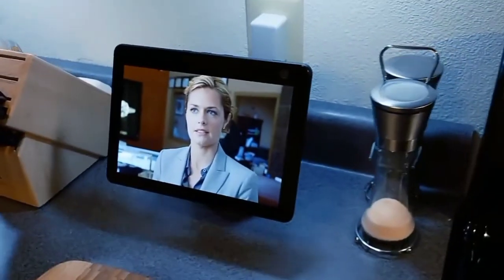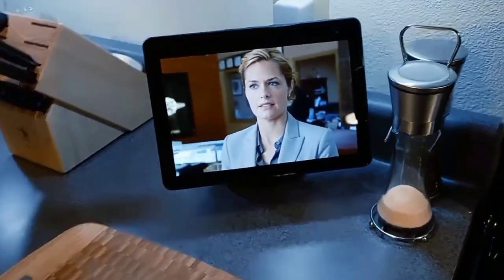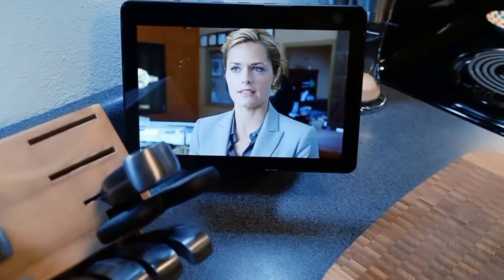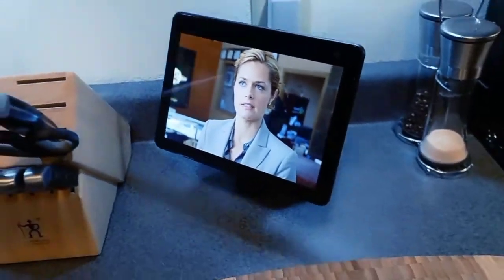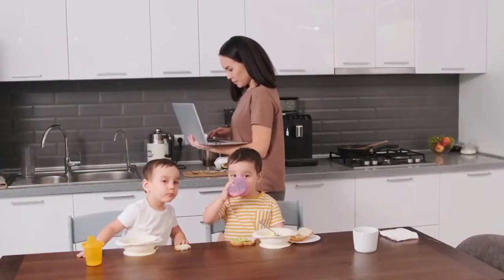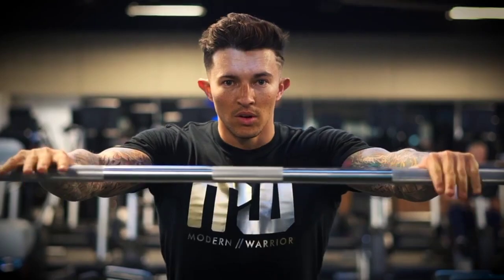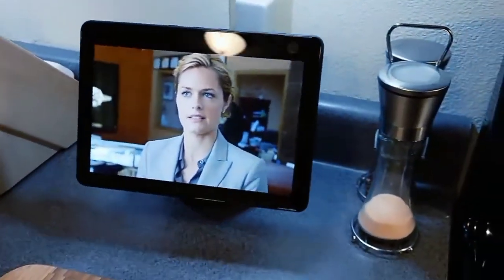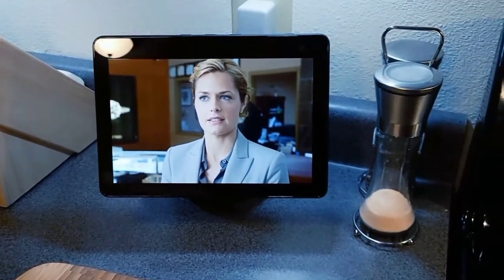It quite literally tracks your every move during video calls to keep you center stage. No more huddling together or being out of view. The Echo Show moves with you automatically. It's perfect for hands-free video chatting while you work in the kitchen, exercise, or just lounge around. You can even capture selfies or make video calls with a simple voice command.